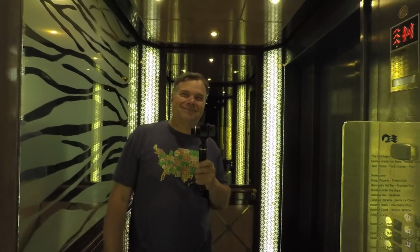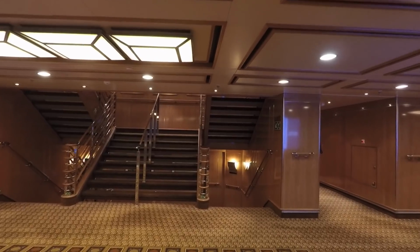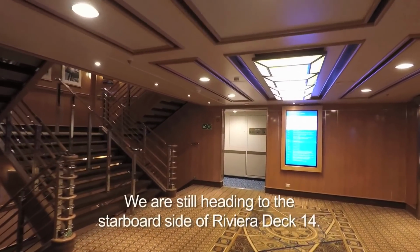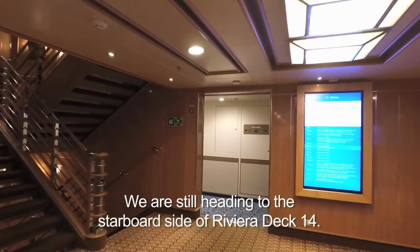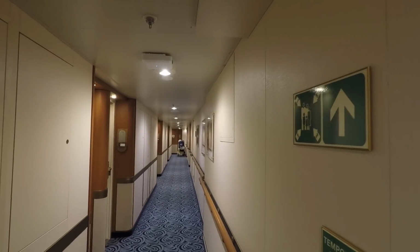Deck 14, Riviera. So I've gotten to deck 14 Riviera, and like I said, decks 8 through 14, or 15 even, are just passenger cabins. And this is the way they look. In case you've never been on a cruise.